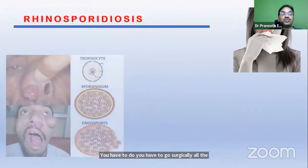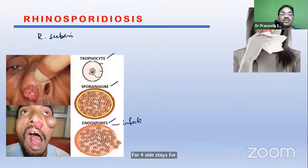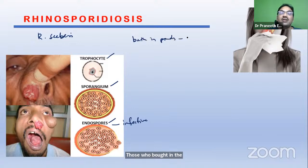Now coming to rhinosporidiosis, Rhinosporidium seeberi. Rhinosporidium seeberi is the causative organism. And what are the three stages? Trophocyte stage, sporangium stage, and endospore stage. So the endospore stage is the infective stage. In which people do you see this very commonly? Those who bathe in the ponds where cattle also will be bathing. So there you will see these infections very commonly.